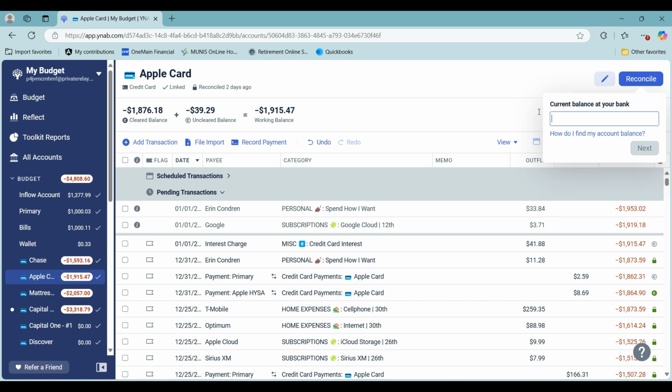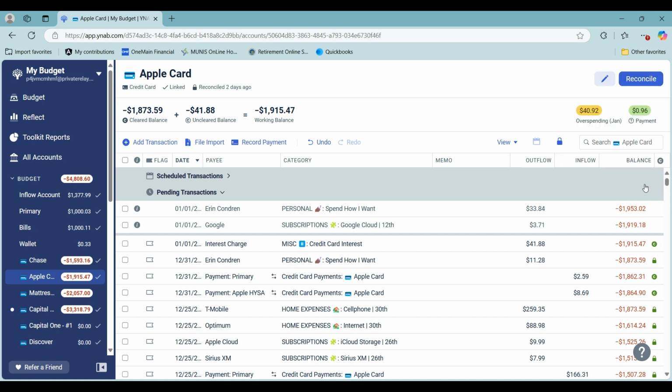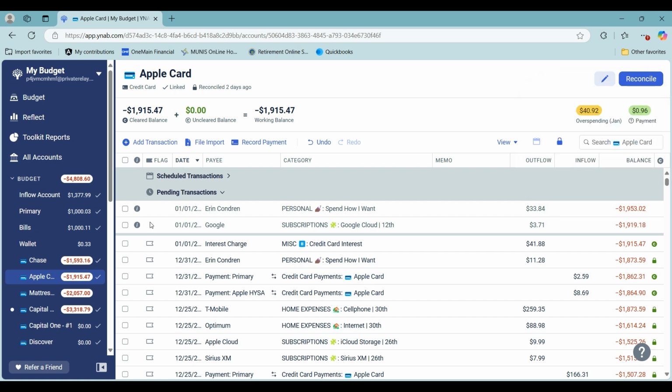Okay, what are we missing? We do have this payment for $2.59. Let's clear this one. Oh, and there was interest of $41.88. I did get some interest charged to this card. So we're going to approve that one. I think I have to approve these 2 transactions that came in.